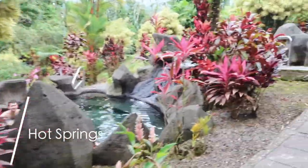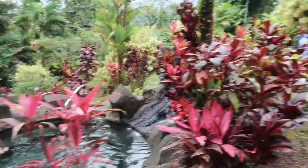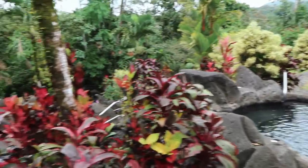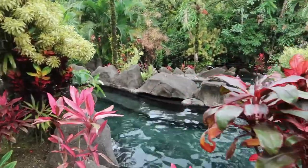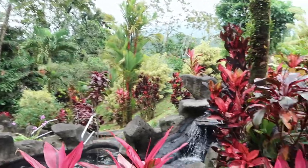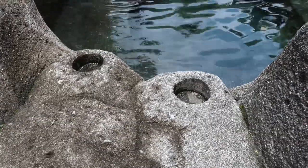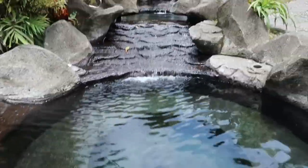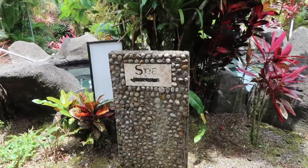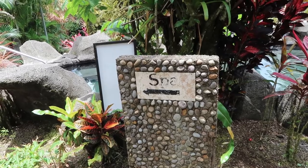This is unbelievable. Check out the hot springs. There's all these different little springs. So cool. Look at how neat this is. They even have built-in cup holders in the hot springs, so you can have a little drink while you're soaking. How cool is that? And they also have a spa here. I'm probably not gonna get a massage or anything, but they do offer it for anybody who wants it.